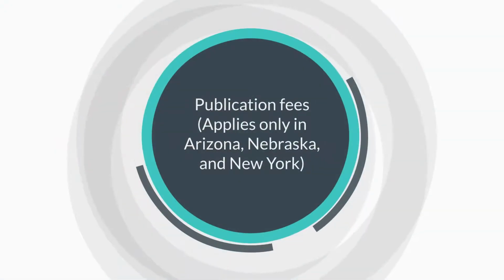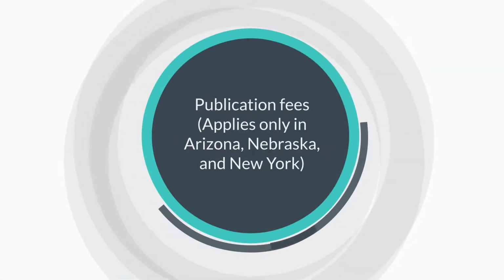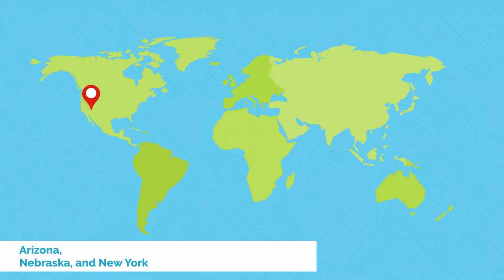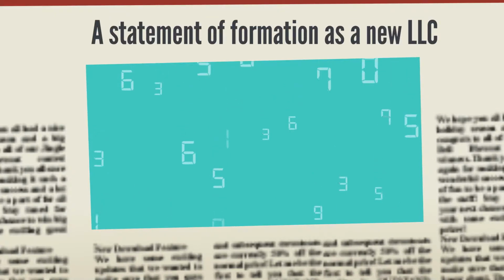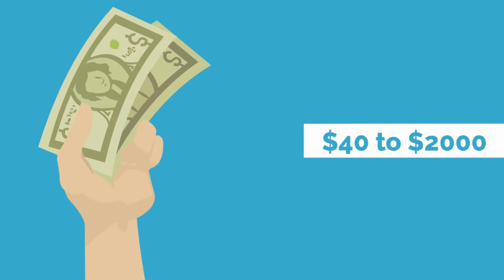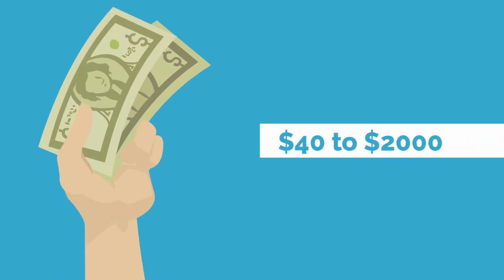Publication fees apply only in Arizona, Nebraska, and New York. Arizona, Nebraska, and New York usually require that you publish in a local paper a statement of formation as a new LLC. Typically, the costs range from $40 to $2,000.